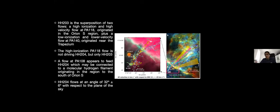The origin of many Herbig-Haro objects has been studied in the area called Orion South, within the central part of the Orion Nebula, which is rich in young star formation. Due to its physical proximity, it has been speculated on a common origin between HH204 and HH203. However, we show that HH203 is actually a superposition of two gas flows with different degrees of ionization and different origins. One coming from the area near the Trapezium with high ionization degree, and the other coming from Orion South with low ionization degree.